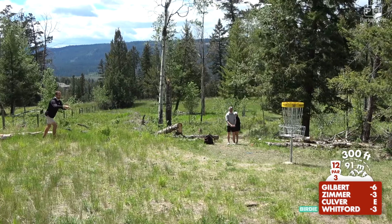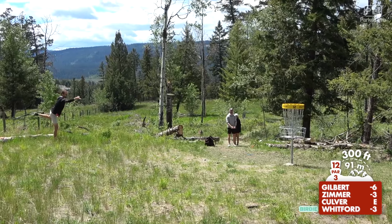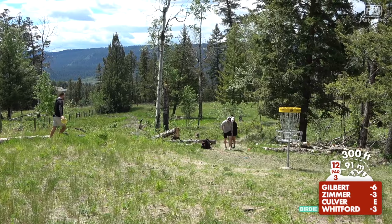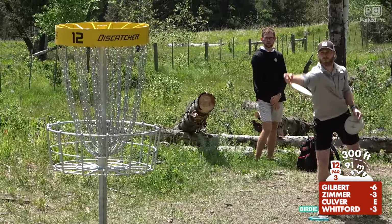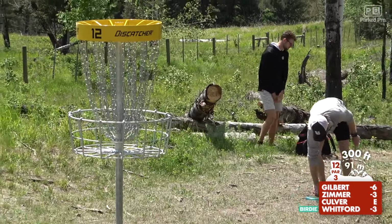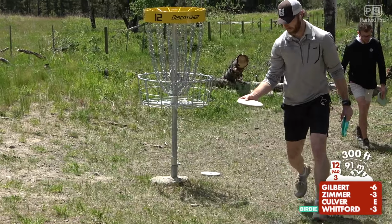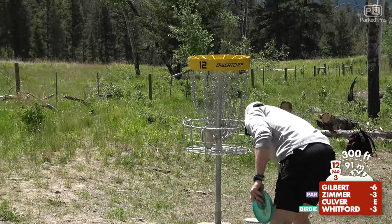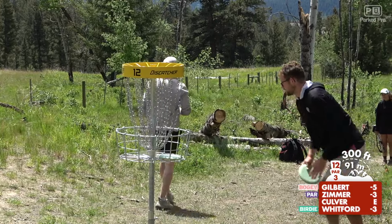Yeah, we'd love to see that putter get going for him. That is such a weapon for him. And just off Thomas again just leaves him out. Like, it's hard to say he's having a bad round because he's 6 down and he's right up close to the lead now through 12 holes, but mistakes that we don't normally see Thomas Gilbert make. Yeah, and a putt we don't usually see Mr. Zimmer miss as well.